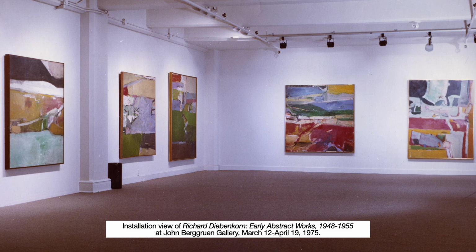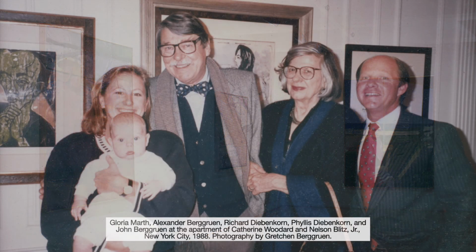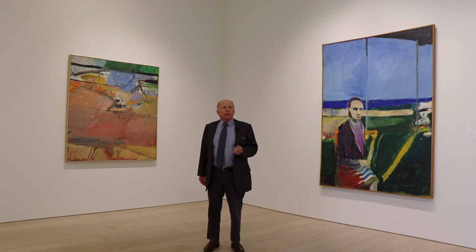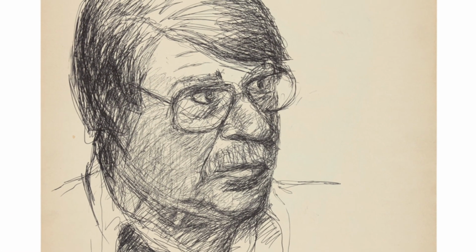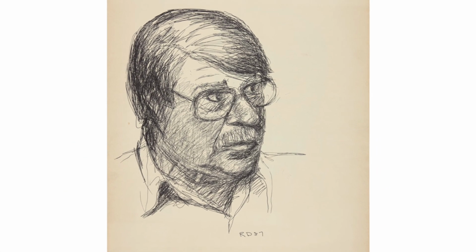Getting to know Diebenkorn was the turning point of my life, at least in terms of my career as an art dealer. He definitely encouraged me in terms of my interests and what my gallery programming would become. It was always meaningful just seeing him and being with him. And equally important was the fact that I obviously fell in love with his work. And this exhibition here represents not only his prolific and successful career, but also my admiration for him as an artist and a friend.